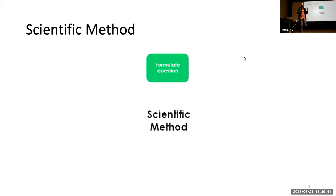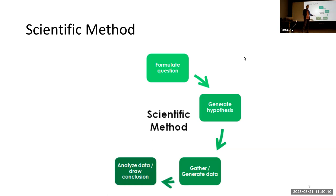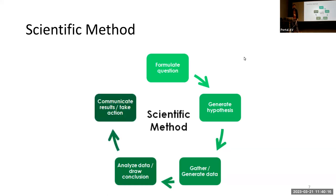All right, so you formulate your question. You have some idea that you want to look into more. After you formulate your question, you generate a hypothesis of what you think is going to happen, right? So you're doing research now. You're having ideas of what's going on. And then you may go and gather and generate data. You may have already had data and you're going to be analyzing it, whatever it may be, but you're getting data to answer that question and to show whether or not your hypothesis was correct. Then you analyze the data and draw conclusions based off of the data, right? And hopefully this helps you answer your hypothesis and your question, which then you can communicate your results and take action, right?